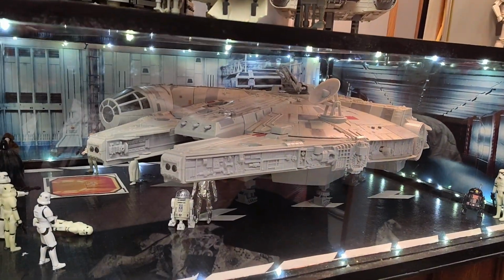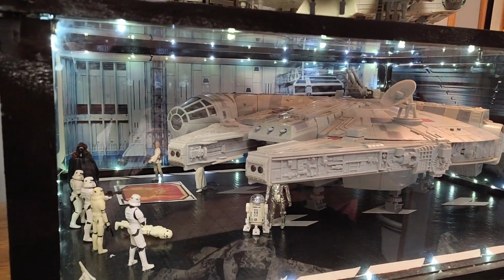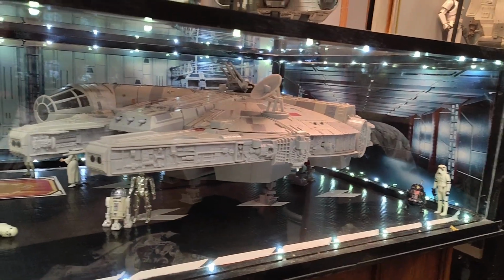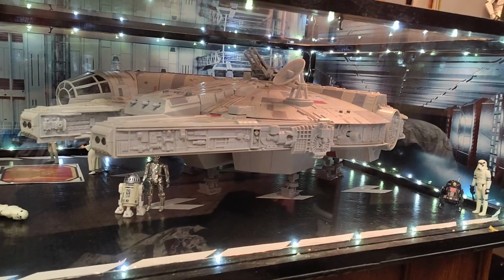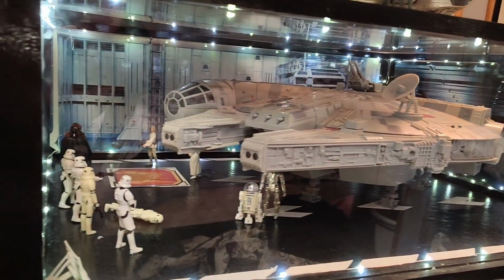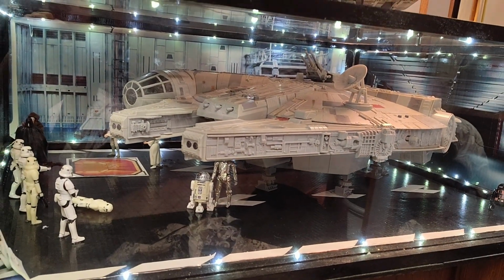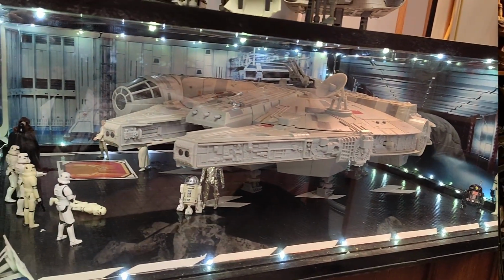This is my Legacy Falcon. And I built the case for it. I wish it would fit in my toy room, but it's too big. But as you can see, I built this case myself. And made a little diorama there. I think it's pretty neat. And all this stuff is original, which doesn't matter, but it is. And, yeah. So that is my little secondary playroom.